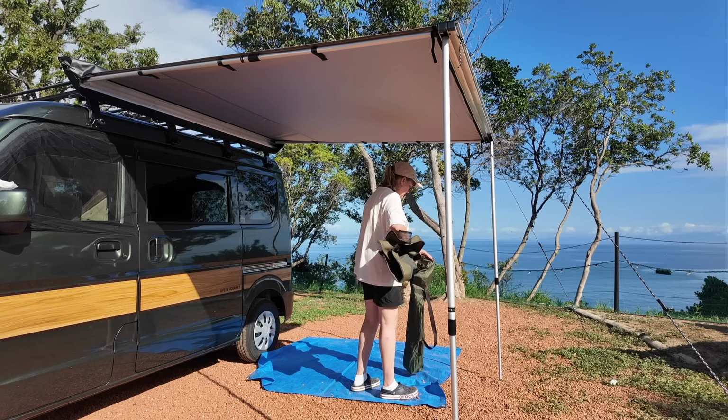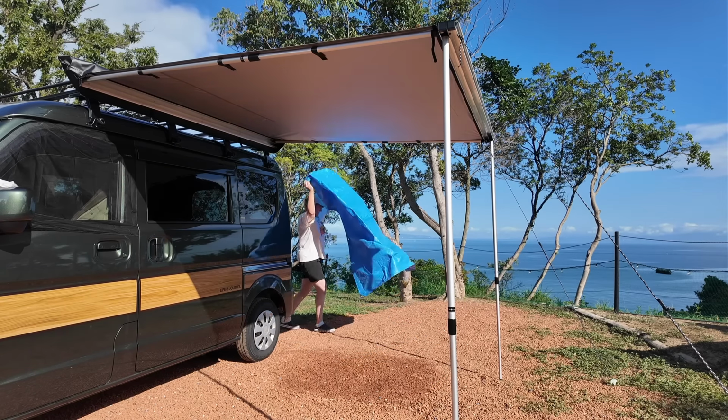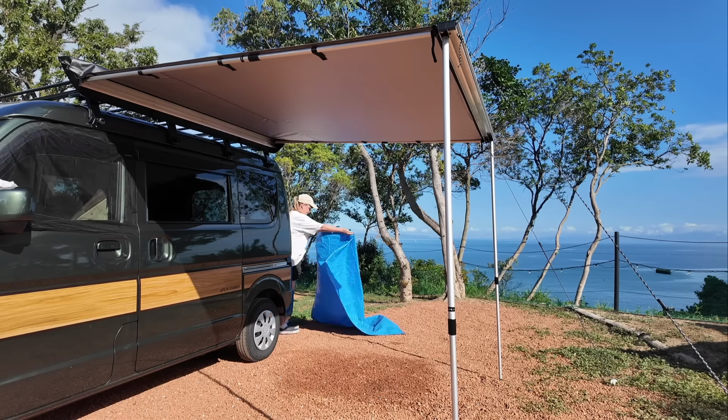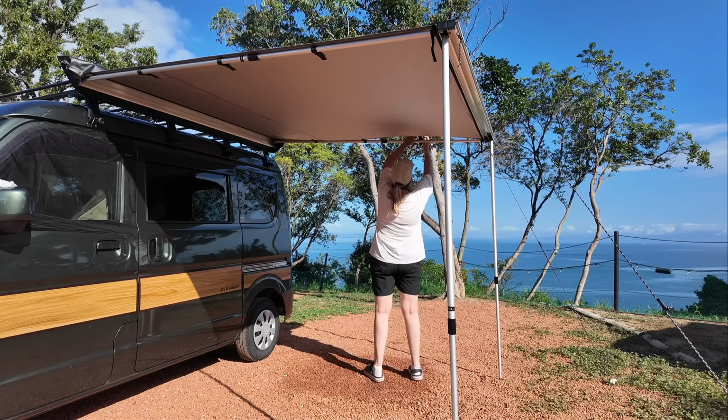So the safest place for Millie is in the car while I'm packing up. So I've got the fan on in the car for her. I bought a USB fan, which I'm running off the Blue Eddy.